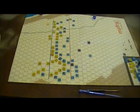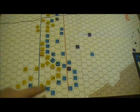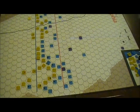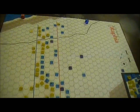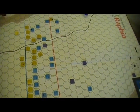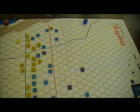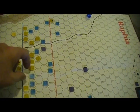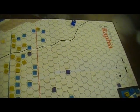So after the Seleucid turn, final turn, this is what we got. They kind of tightened up this bulge. If the battle were going to continue, they would certainly be in very good shape at this point. There is a bit of a gap here still, but not a lot of opportunity, I think, for the Seleucids to take advantage of it. The Ptolemaics are able to turn and move against them. So I think we'd see a falling back here.